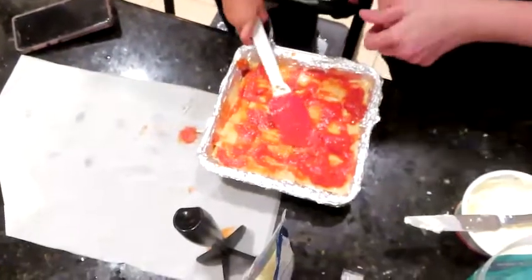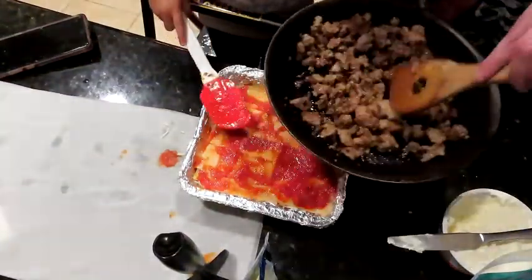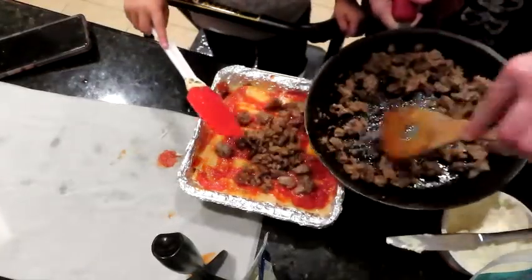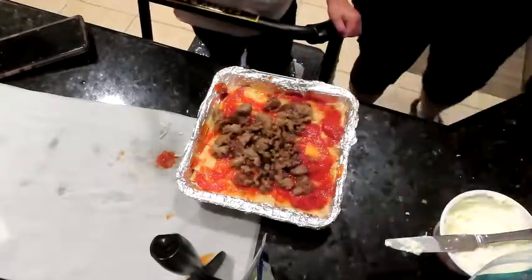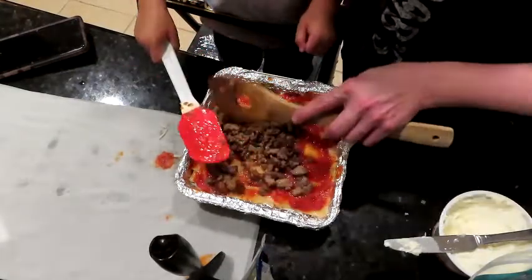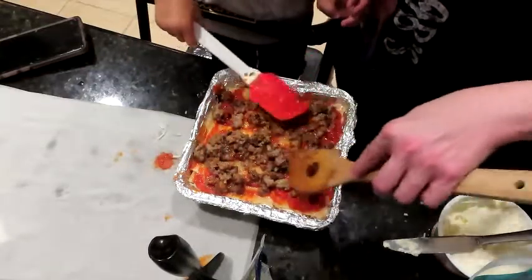Oh wow, we weren't recording. Okay, so we're on our top layer. We're gonna get our sausage in. In this size pan, it only made two layers. So you might wanna use a loaf pan. You could probably get three layers or a deeper lasagna with a bread loaf pan instead of a square pan. This is an 8x8.